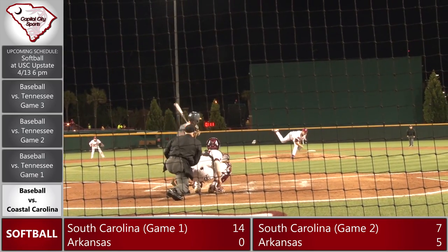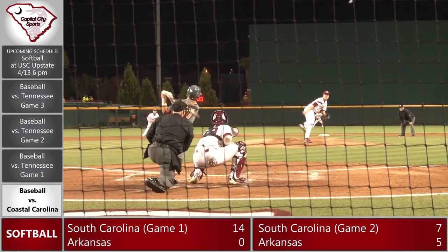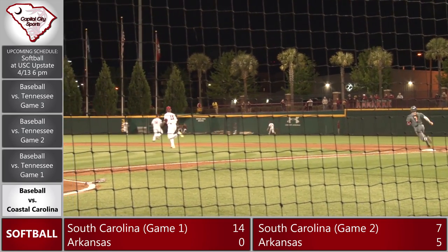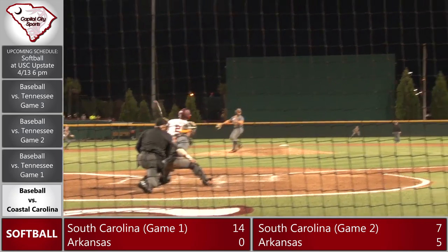Tennessee kept things close, though. Nick Senzel and Vincent Jackson hit back-to-back singles to start the fifth. Jordan Rogers came through with a double to right center to plate Senzel. The Vols get one back, but the Gamecocks are able to hang on to their lead.